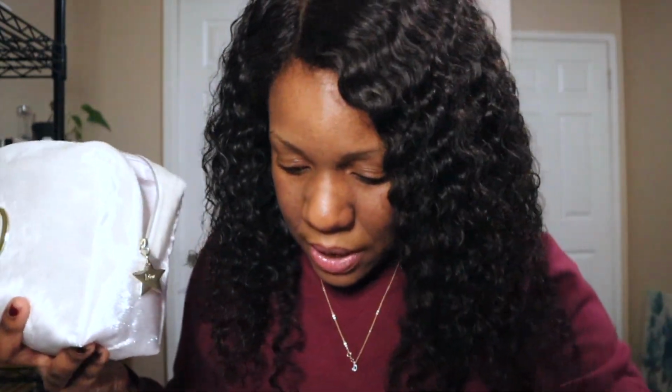It's probably gonna be really tough to try and keep this material clean. My plan is to just put skincare in here, seeing as how this is white, but very cute case, okay?